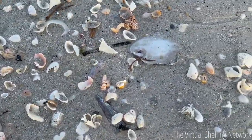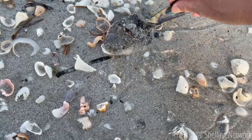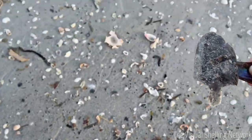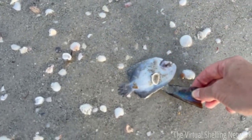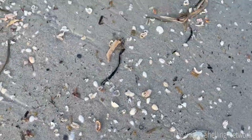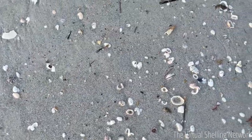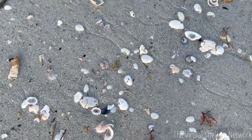Is that a flounder fish? You guys see it here? Flounder fish are flat. They're like perfectly flat fish. Here, let me put it over here. See if you can see what kind of fish it is. I think it's a flounder. I'm pretty sure that's a flounder. That's the way that they swim. They're like flat like that. Isn't that kind of cool? Poor little flounder. I'm not like a big fish person, so I'm sorry, guys. I'm a shaller, not a fisher person.